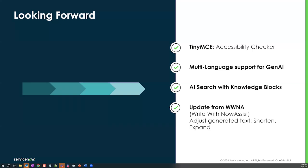Now, the more the better with TinyMCE. We know there's a lot of stuff. I would say the number one question and comment I get around knowledge management is a lot that people are trying to do with design and look and feel of articles. And I just want to go ahead and talk about that a little bit right now, since we talked about TinyMCE and we're still doing that.